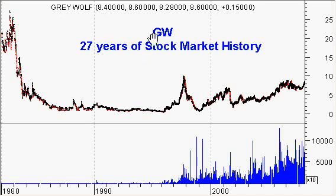Ticker symbol is GW. This is the chart since the IPO back in 1980, I believe, or perhaps the company is trading for more than 27 years, but my database only goes back to 1980. So this is the all history chart, quite interesting. The stock is still way below its all-time high here at 26 or so.